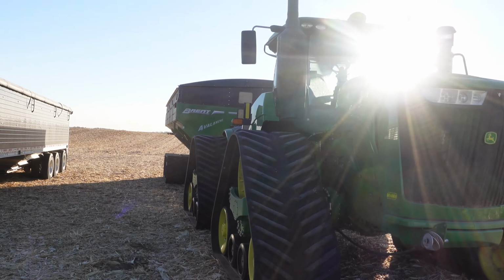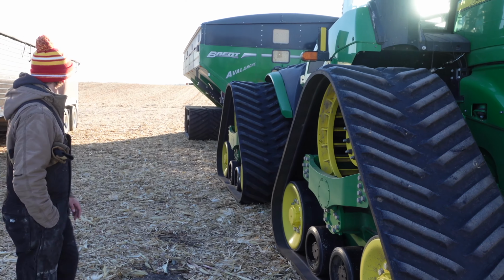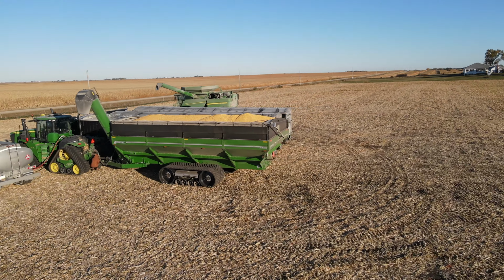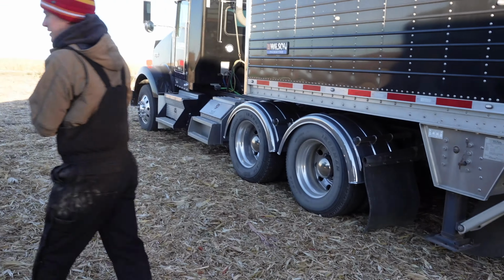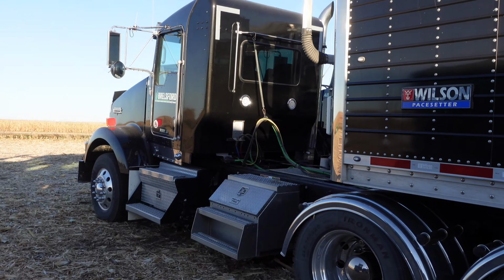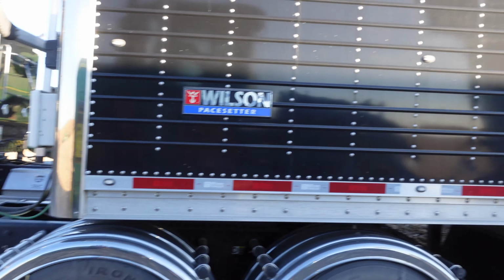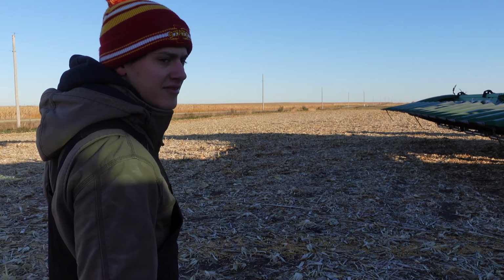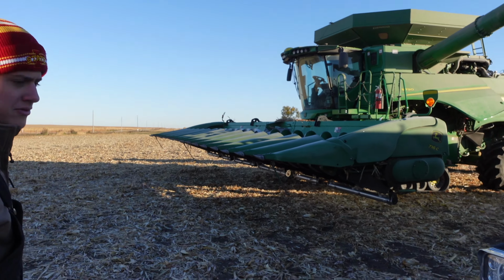This is our 9570, 2600 bushel cart. It's fully loaded right now. It's got about 137,000 pounds in it. So that's our grain cart. And then we have three T800s with Wilson trailers that are 55 foot long, triaxle. 790 John Deere, 16 row head.